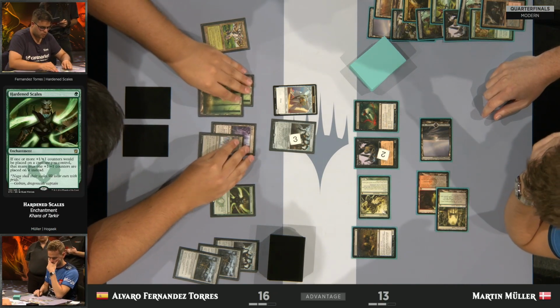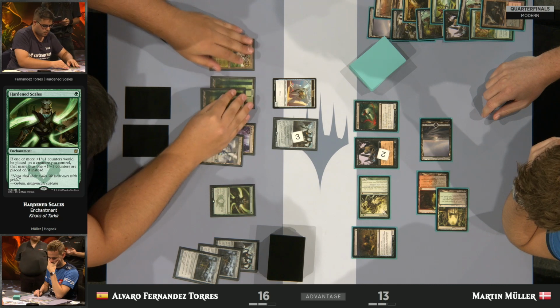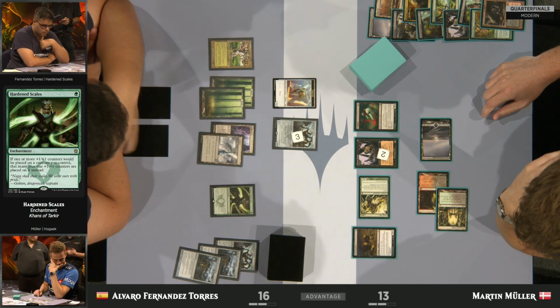It's amazing. Anyway, off the top now, for Fernandez Torres. I saw Nature's Claim. I was talking about maybe you have one because of Leyline.